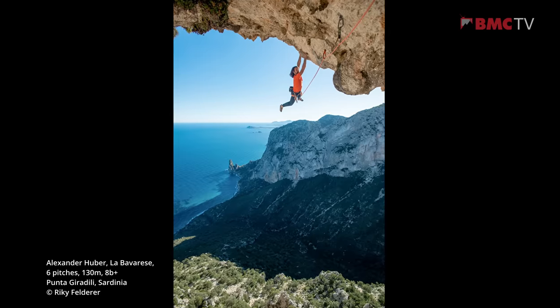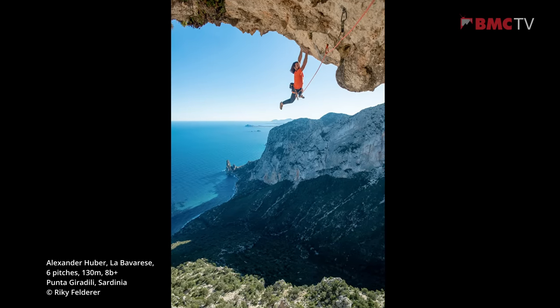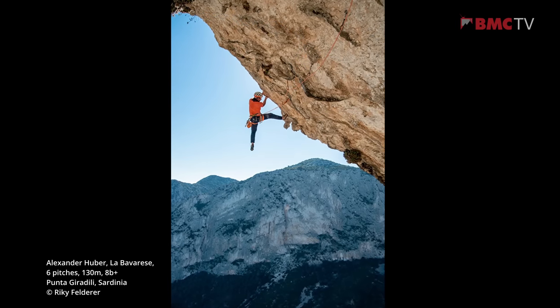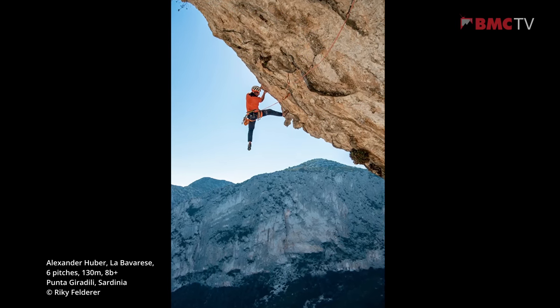As soon as Alex Huber showed me a picture of this route that he'd climbed, I was just totally drawn towards it. I could tell it was the absolutely perfect sort of challenge I'm looking for at the moment. It's just got this amazing amount of climbing, massive exposure, beautiful scenery, the right kind of climbing that I'm looking for. So I just couldn't get it out of my mind. Once it was in there, there was just no escape from it.